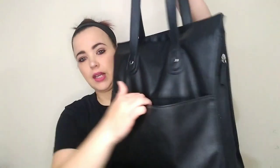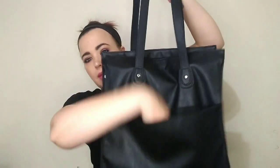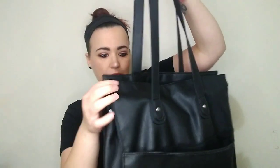It has this nice large pocket in the front that I could slip my phone in. You can button the sides here or leave them unbuttoned to make it look skinnier, thinner, I don't know. It zips all the way closed, which I like for protection. It has the zippered pocket here and two slip pockets in the front of the purse.